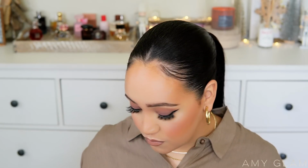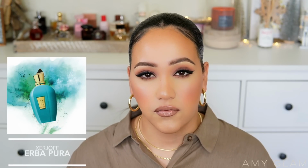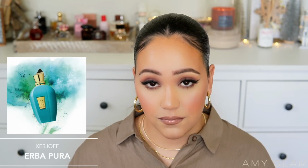So now we're going to move on to the one that has Starlight and Erba Pura. So we're going to go over those two. I have heard a lot about Erba Pura. I have heard a lot about dupes for it and fragrances that smell a lot like it, but I have never actually smelled Erba Pura myself.